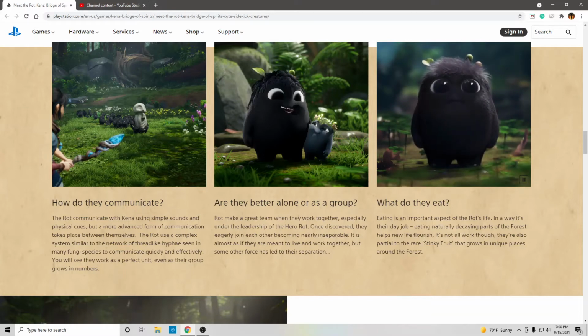Are they better alone or as a group? Oh, look at them hugging each other. How cute. Rot make a great team when they work together, especially under the leadership of the hero Rot. Once discovered, they eagerly join each other and become nearly inseparable. It is almost as if they were meant to live and work together, but some other force has led them to their separation.